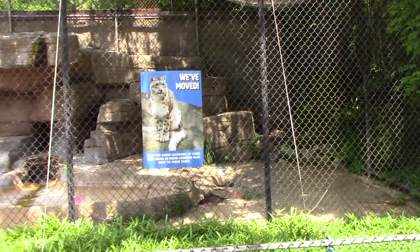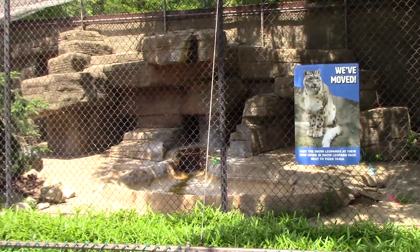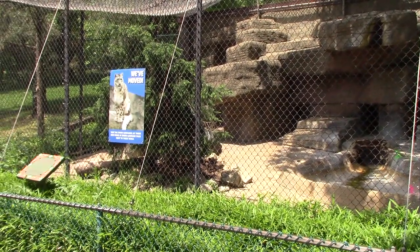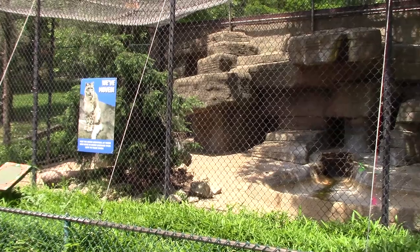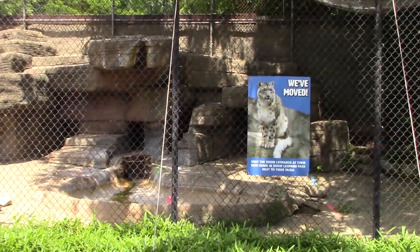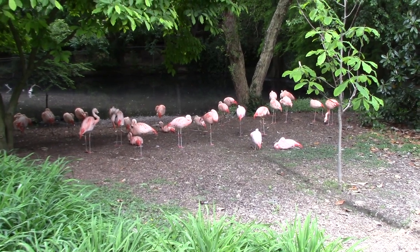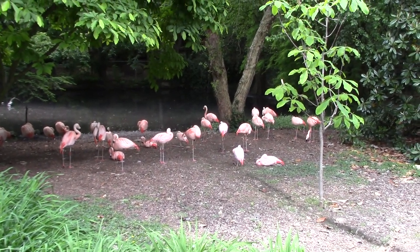All right, this is the old snow leopard's habitat. So they got a really, really big upgrade. So they will renovate this and put another animal in here. And we got our Chilean flamingos with their lovely pinkish plumage.